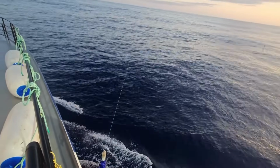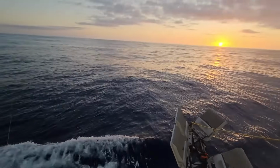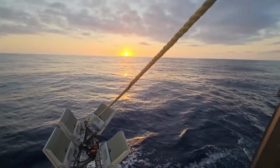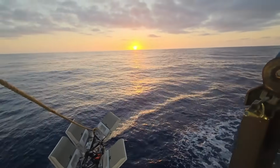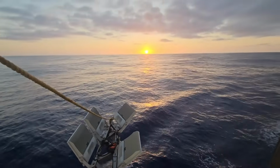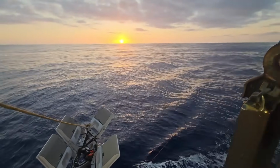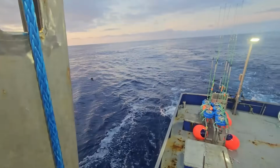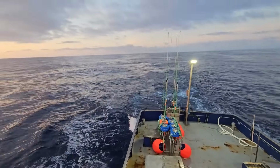Bit of a blow coming, not too bad, and I haven't had a look yet. There was a cyclone, I think it's well clear of us, so sort of heading down towards New Zealand by the look of it. Last I looked, it was sort of east of New Caledonia, so yeah, I'll check on that as well. Alrighty, cracker day, nice start to the day.